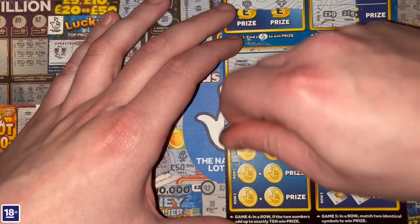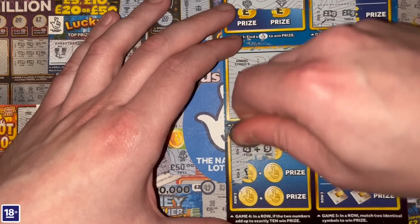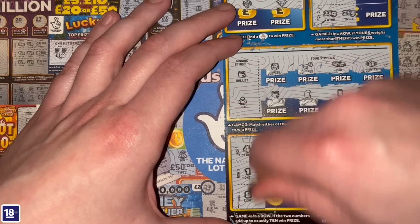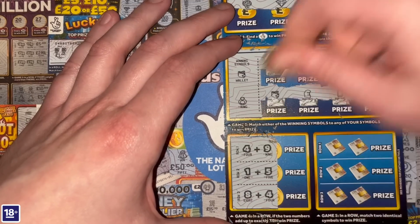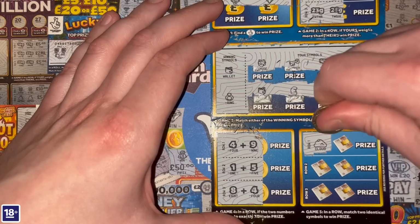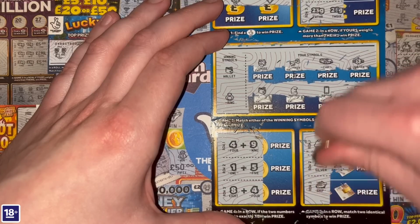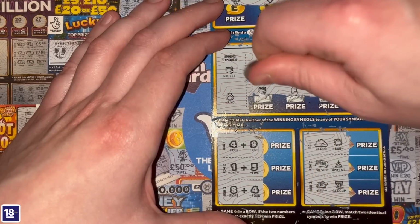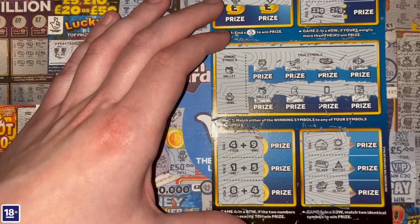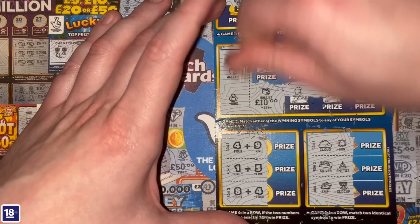Add up to 10 on the fourth game. 4 plus 9. 1 plus 5. 8 plus 4. And finally, match two identical symbols in a row. So it's just the wallet. How much is the wallet worth? £10. Fantastic. I've got all my money back.